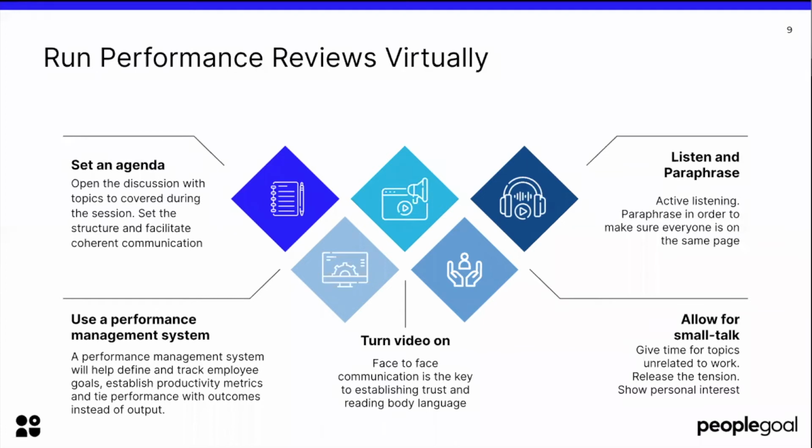So another best practice from our side, in terms of how to run the actual performance review, is the following. We need to have an agenda. Prior to the meeting, have the topics that we are going to cover during the session, in order to set the structure and facilitate the communication throughout the meeting. In addition, it would be a great idea to have a performance management system in place, because this way we have everything recorded and written, so we can follow through what we have been doing over the last months.